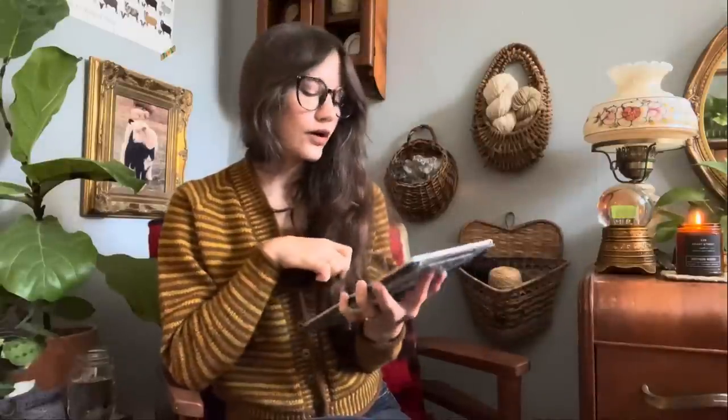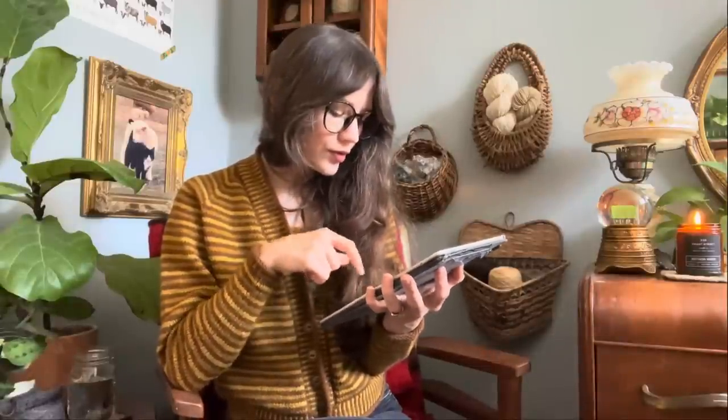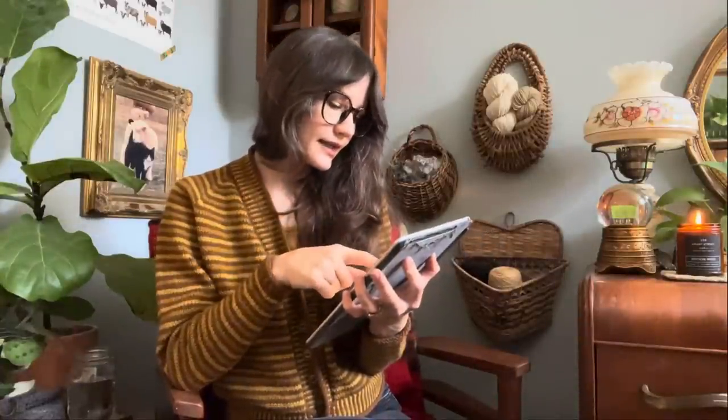I wonder if you can hold two strands of fingering together. If you had a single fingering skein, then you definitely have about 200 yards held double. So you could probably take four fingering skeins to knit as DK.